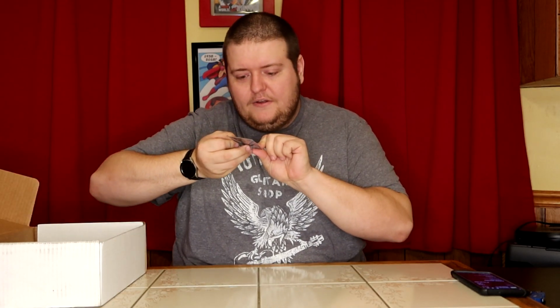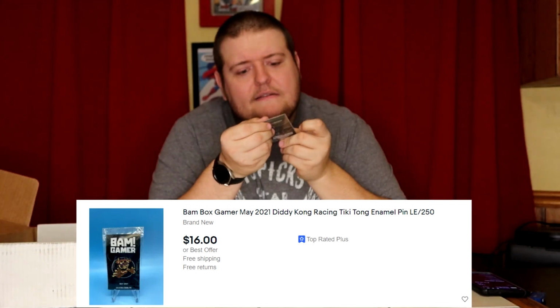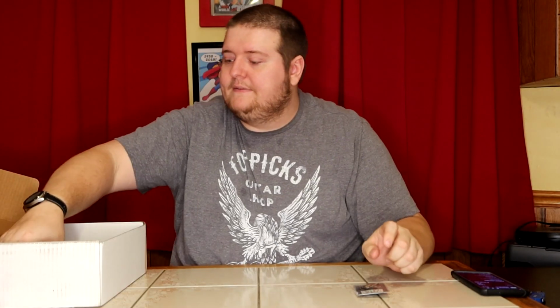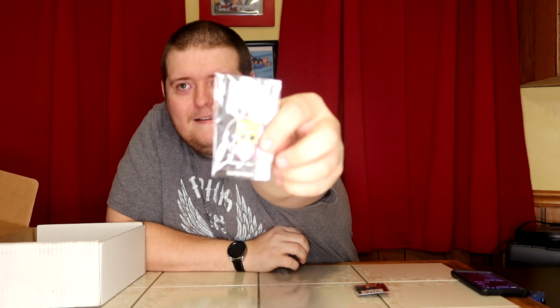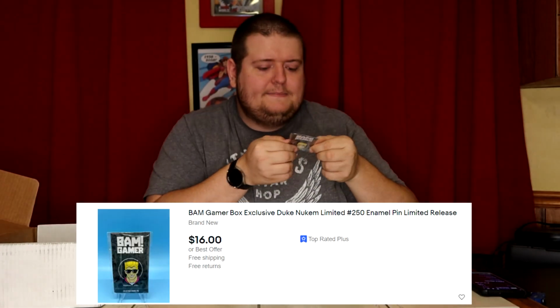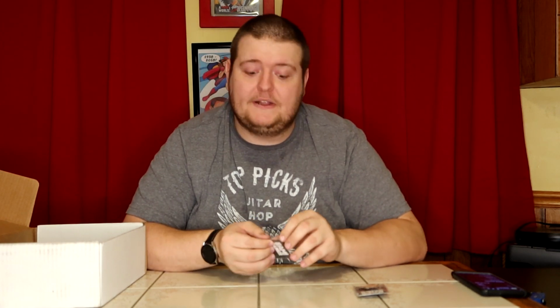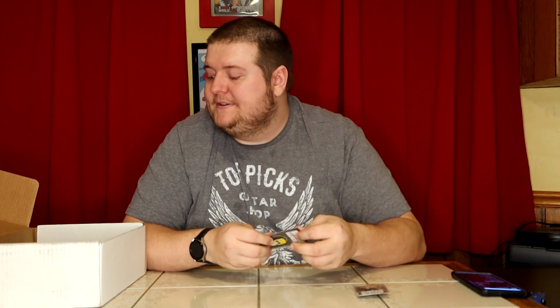Then we got a bunch of the pins. I don't know what that one is. Yeah, I don't know who that is, unfortunately. Then we've got, it's Duke Nukem. This pin has a limited release. So I wonder if these are the ones where I have to pull off the back and see, because they changed them now so they just say it on the card if it's part of the limited. But this says it has a limited release. Let me just check real quick.